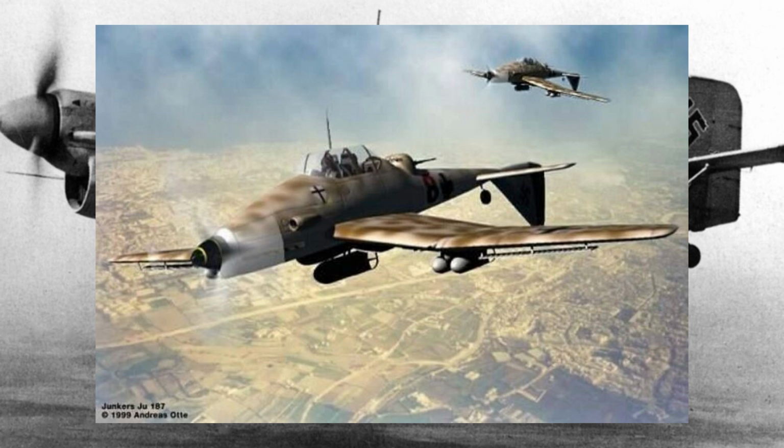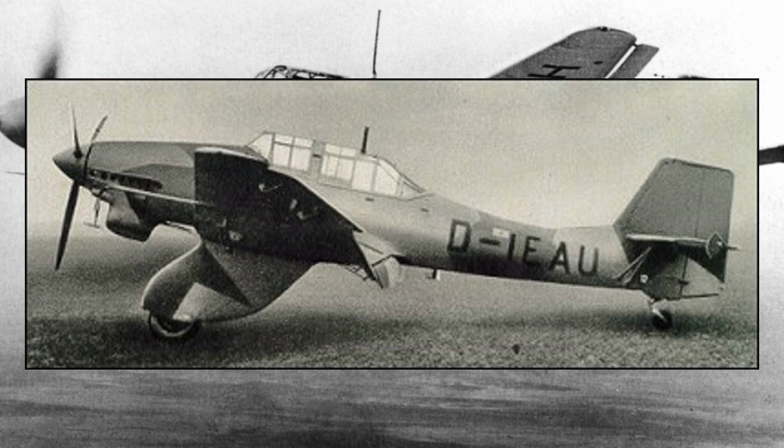Moreover, the tail couldn't be rotated on the ground. The tail wheel, located at the rear of the fuselage, sat too low. The mechanism would only function once airborne, and even then, we don't know whether it would be operated mechanically, hydraulically, or manually. If the tail was the most bizarre feature of the Ju-187, its armament was arguably the most impressive.